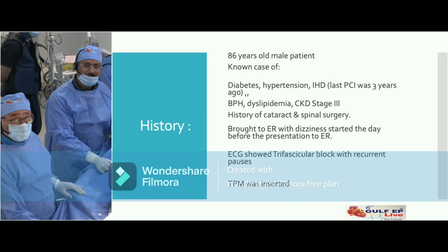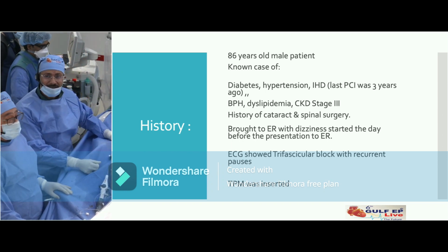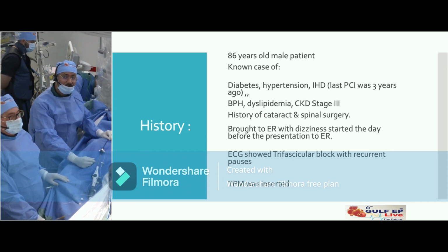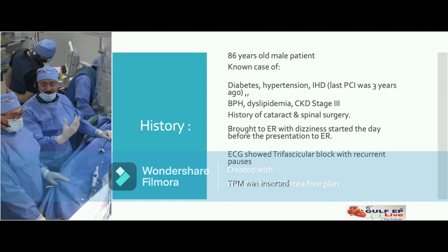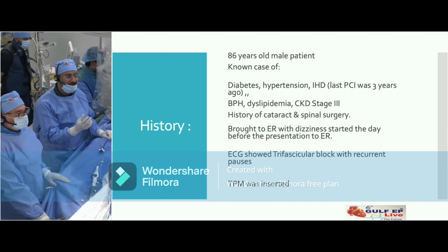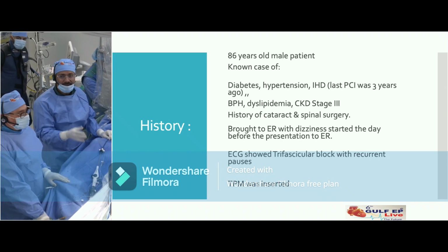Okay, next slide, please. So this patient is an 86-year-old male. He's non-diabetic, hypertensive, ischemic, as you're going to see shortly on the fluoroscopy. Multiple comorbidities, including he's a renal stage 3 patient. History of cataract surgeries. He was admitted to the ER with dizzy attacks and near syncope, and no one discovered the reason behind it. So they did an ECG, and can we show the ECG?